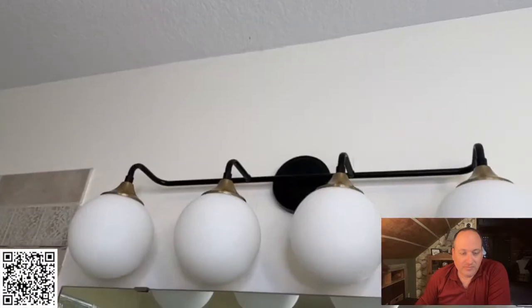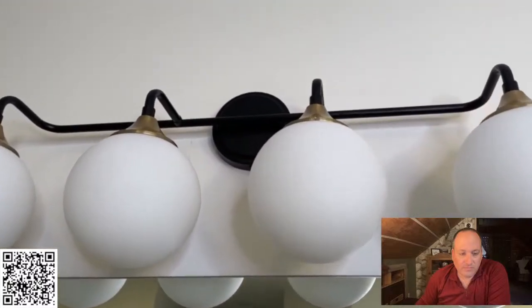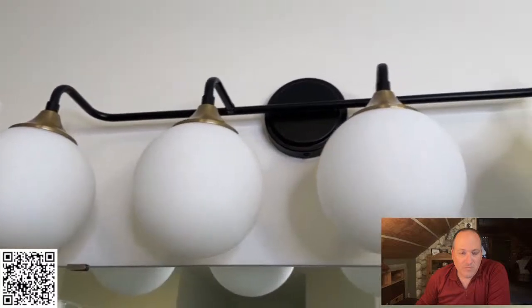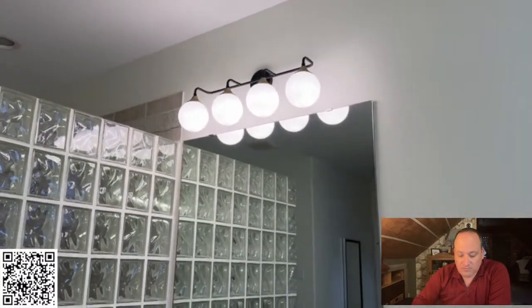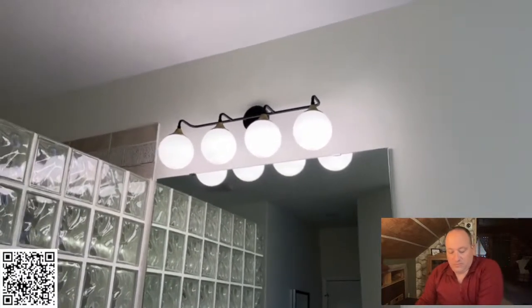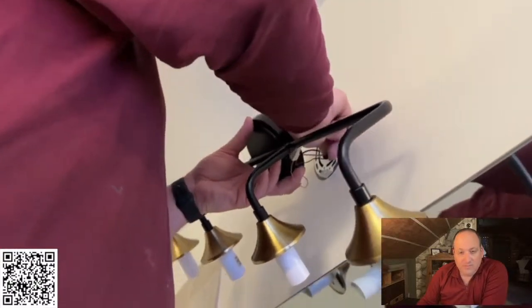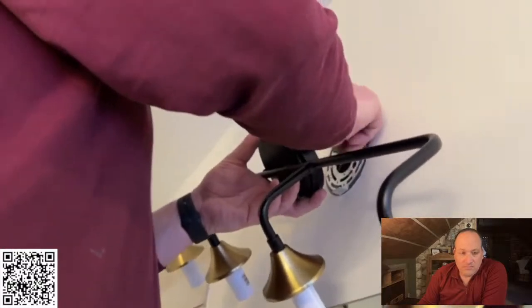Hey guys, it's Alicia with WTI, and my bathroom just got a major upgrade with this beautiful vanity light from Ritecton. I love everything about this light. It is absolutely gorgeous, and in person, it is really stunning. I chose the 4-light design option, but you can get this anywhere from 2 to 5 lights, depending on your needs and what size vanity you have, how much light you want. So it's really nice that there are options. The 4-light option was perfect for me in my vanity, and this light was very easy to install.